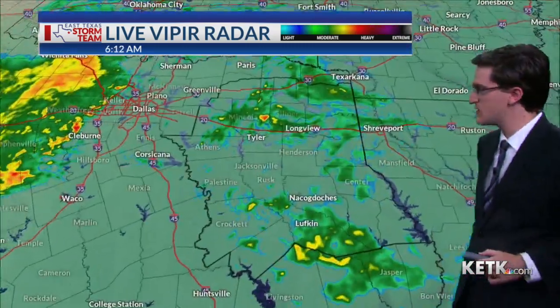That's where there's a threat of some strong to severe thunderstorms, including damaging winds and even the potential for a few tornadoes down there as well. But here locally in East Texas, we're actually on the cool side of the system, so we're not expecting severe weather, with the exception of maybe one or two storms that could have some hail associated with them as we head into this afternoon.